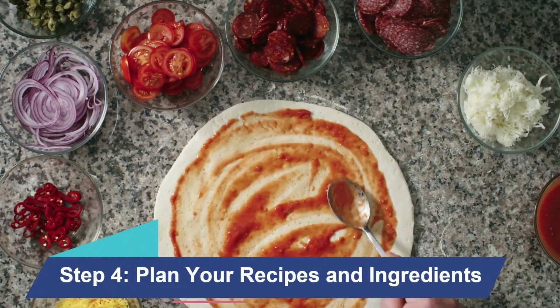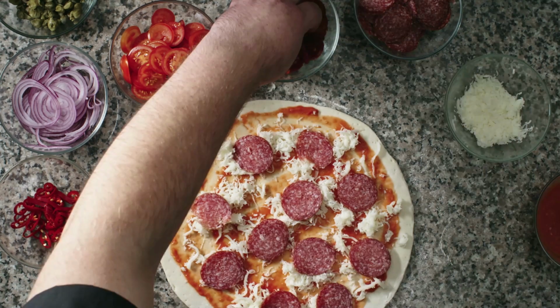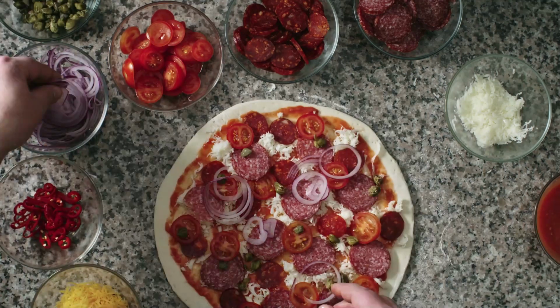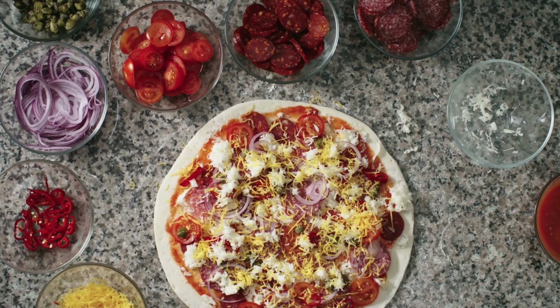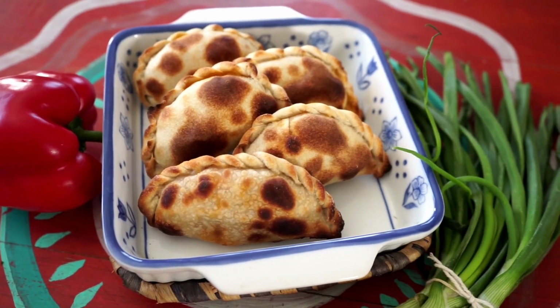Step 4. Plan your recipes and ingredients. Once you've finalized your menu, it's time to perfect your recipes and source high-quality ingredients. Experiment with different dough and filling combinations to create the best empanadas. Consider sourcing local, fresh ingredients to enhance the flavor and appeal of your product.